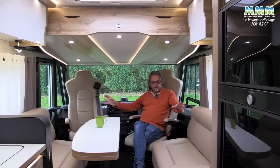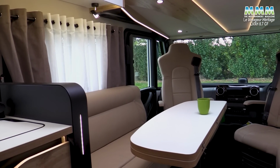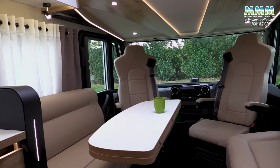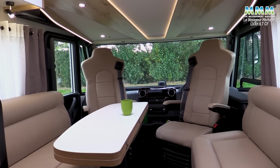Of course, you've got the En Vogue twin side settees. It feels nice and open and spacious. Everything that you'd hope for in a motorhome costing £180,000 and best part of 9 metres long.